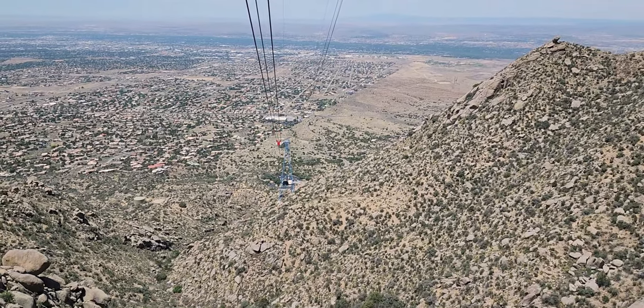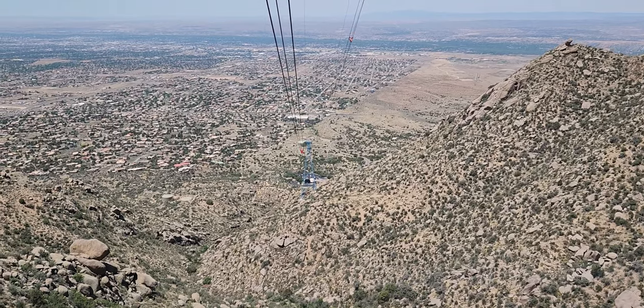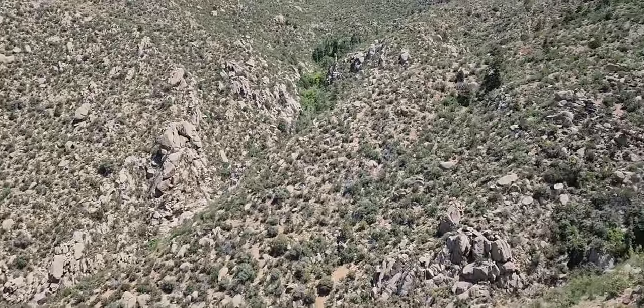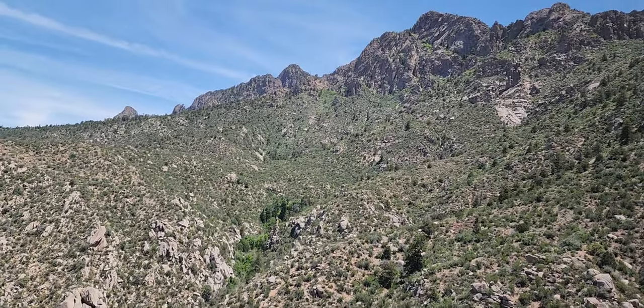We're about to pass over what we call Crucial Point. You're going to notice a lot of jagged, pointy rocks down below us. Back when they were building the tram in 1964, they had to use dynamite to blast up a lot of these boulders. Dynamite is a whole lot cheaper than building a third tower, so yeah.